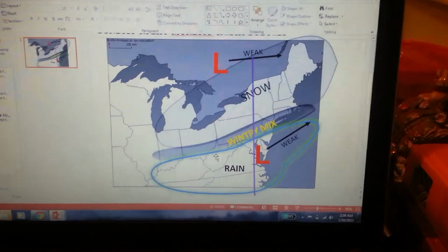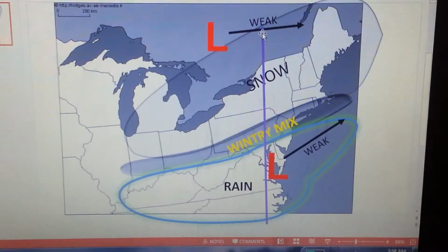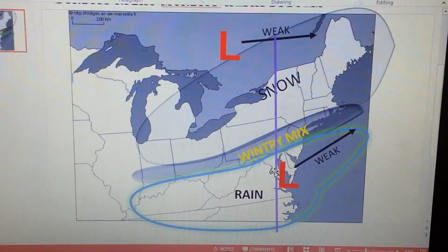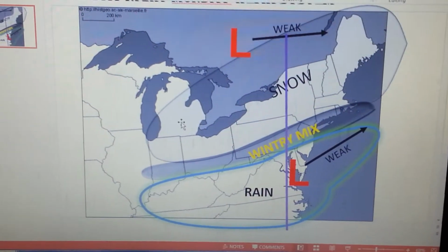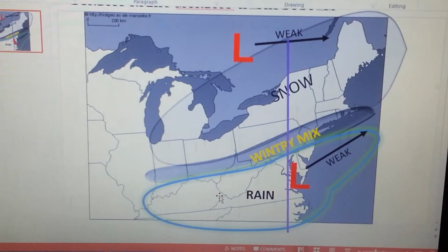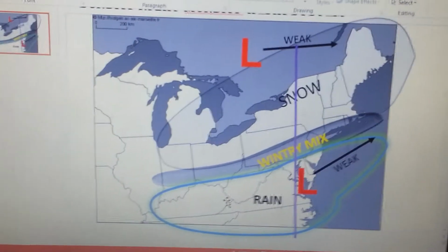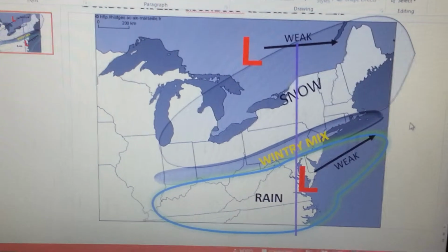Okay. So this is for this system. This purple line that I have implanted here is the division between Sunday night and early Monday morning. If you are west of this purple line, then the precipitation type that you see will be occurring mostly Sunday afternoon into Sunday night. East of that would be early Monday morning and then throughout the day on Monday.